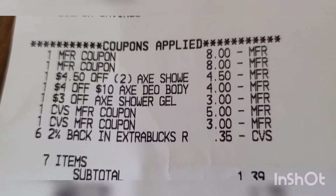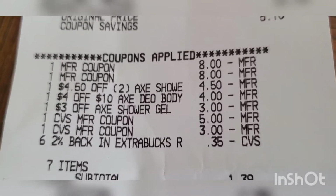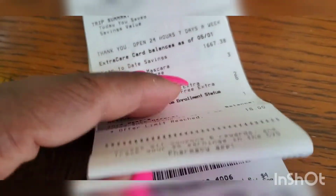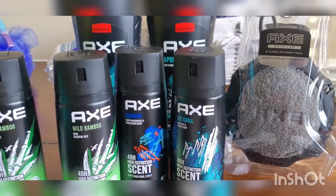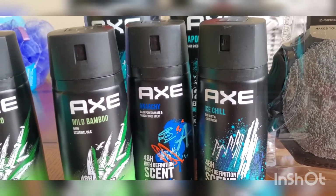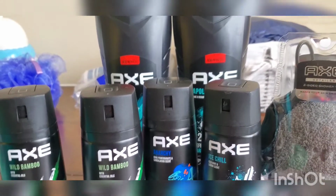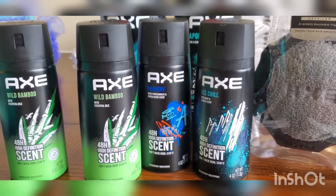So as you look at it, I paid 5, 6, 7, 8, 9, what, 9.74. I paid 9.74, and I got $5 back. Hold on one second. Okay, so I paid 9.74 and I got $5 back, making everything right here $4.74. Are you with me so far? $4.74. Then I submitted my receipt to Ibotta.